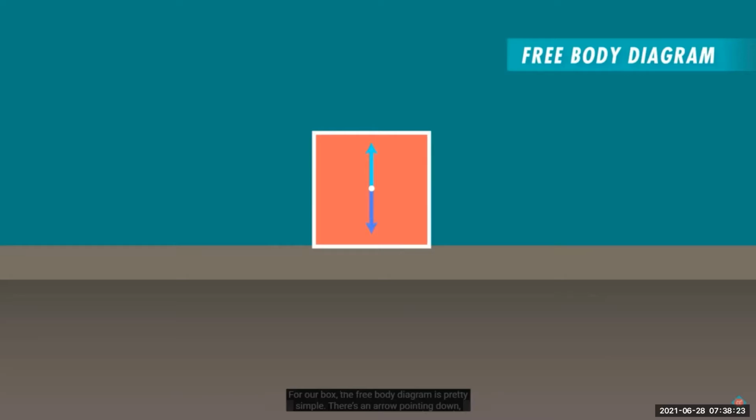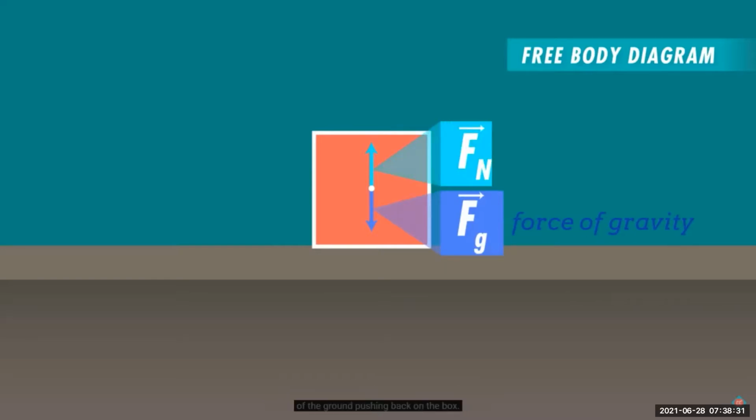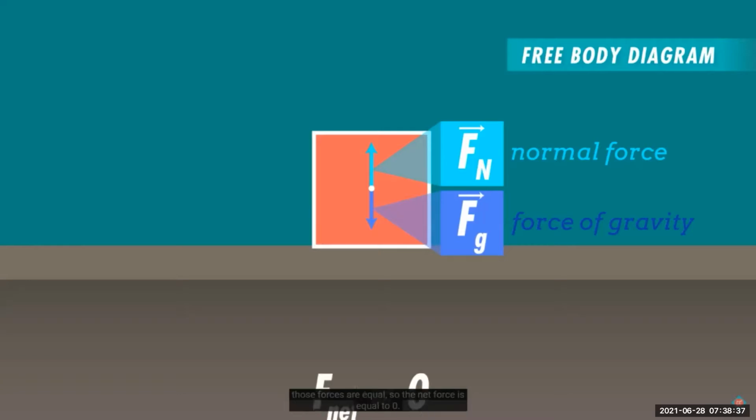For our box, the free body diagram is pretty simple. There's an arrow pointing down, representing the force of gravity, and an arrow pointing up, representing the force of the ground pushing back on the box. Since the box is staying still, we know that it's not accelerating, which tells us that those forces are equal. So the net force is equal to 0.